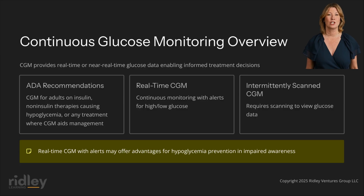Two principal CGM modalities are available: real-time CGM, which provides continuous glucose data with alerts for hypoglycemia and hyperglycemia, and intermittently scanned CGM, also known as flash glucose monitoring, which requires the user to scan the sensor to obtain glucose readings. Both modalities have demonstrated benefits for glycemic control, though real-time CGM with alert functionality may offer advantages for hypoglycemia prevention in individuals with impaired hypoglycemia awareness.